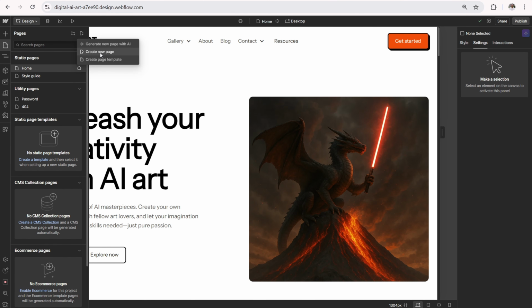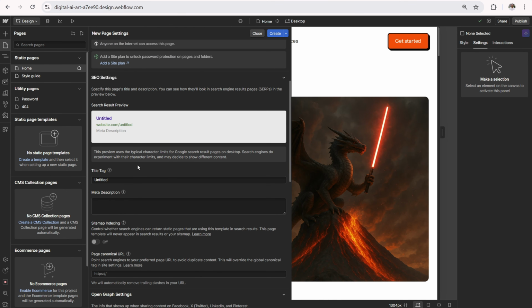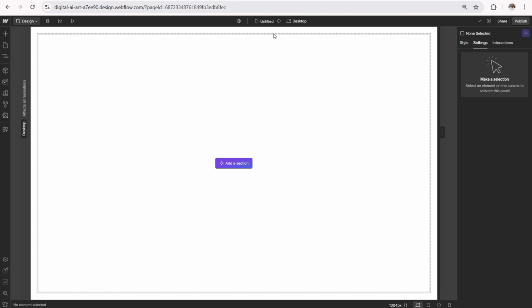So let me go ahead and click on create a new page and just show you how that works, starting with a blank page. Keep it all untitled, but again, you give the page a title, the URL with the slug, whatever you want to call it, and then access SEO settings, the metadata, all that good stuff you just edit and adjust over here. Anyways, let's go ahead and click on create. And there we go. So now we have a nice blank page.